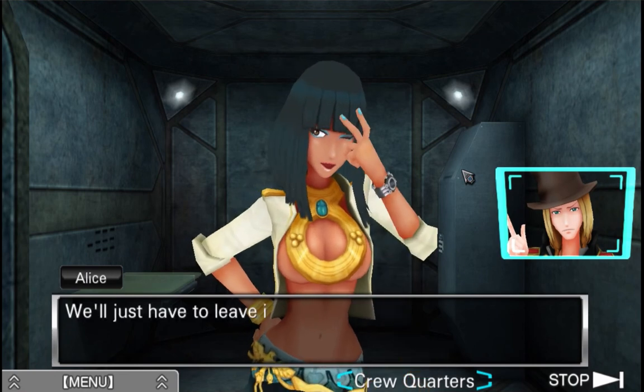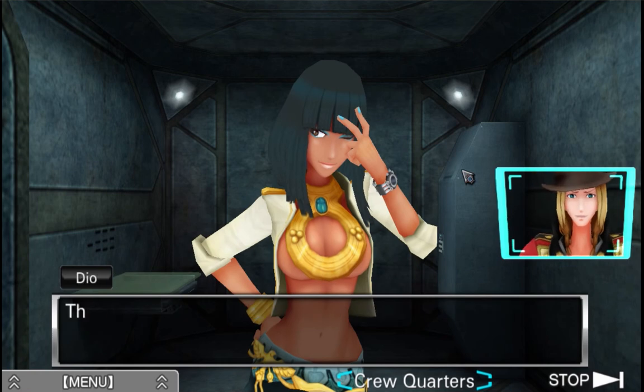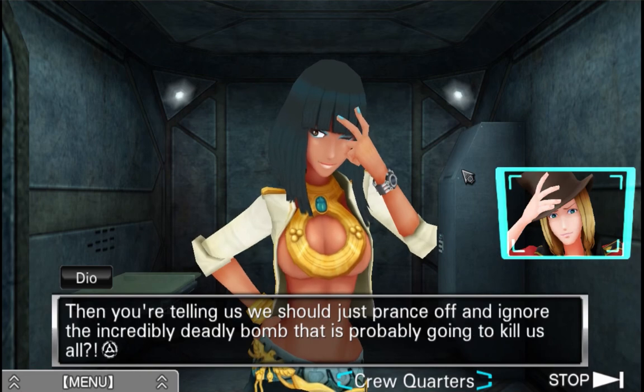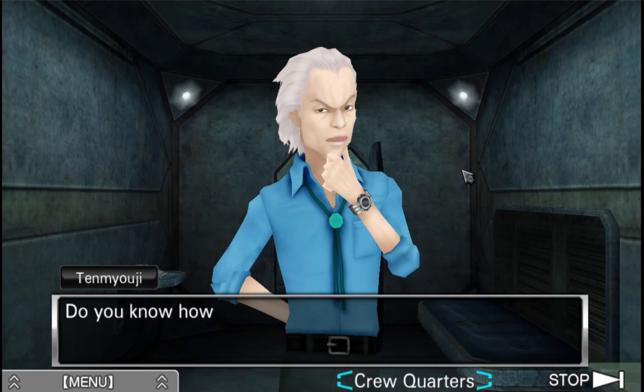We'll just have to leave it be for now, until we can find the detonator or figure out how to turn it off. And you're telling us we should just prance off and ignore the incredibly deadly bomb that is probably gonna kill us all? Exactly. There's not much else we can do. Do you know how to turn it off?